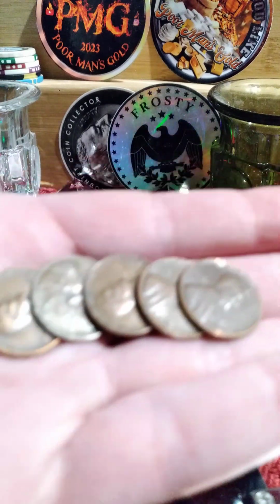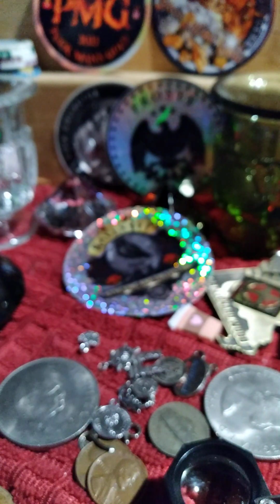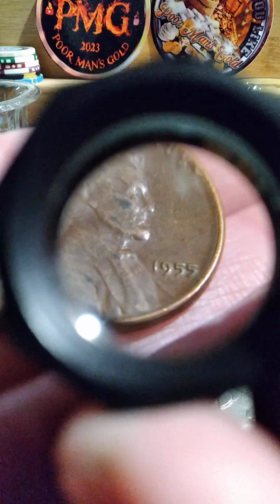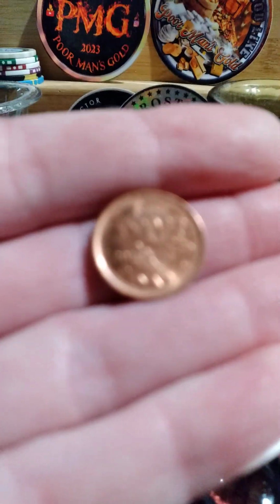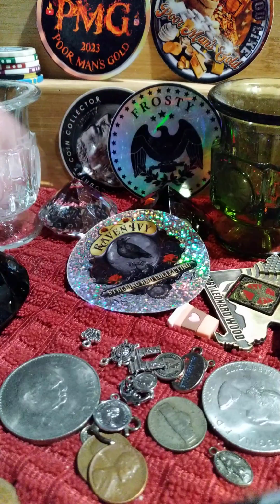Now, these are 5 wheat pennies I have gotten in my change recently. They range from 41 up until 55. Now, this isn't one, but there's a double die variety of those. If you ever find one, it's a nice find. Got one of these Canadian pennies or cents, 2010. Of course, Queen Elizabeth on that side.